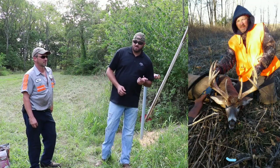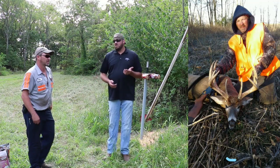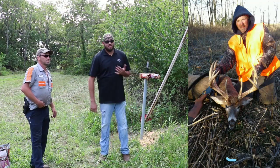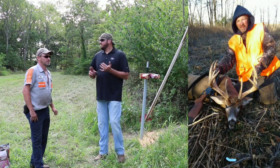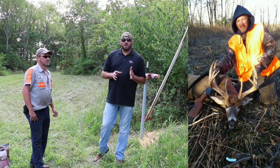And this is a massive deer. I think it scored like a 158. Yeah, 158, decent deer. I mean, you don't get too many deer like that in your lifetime. But the thing about it was, we never ever saw him.